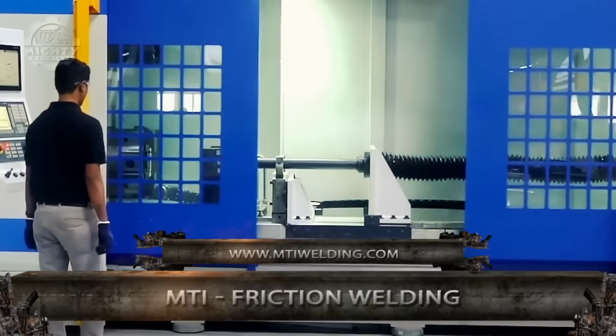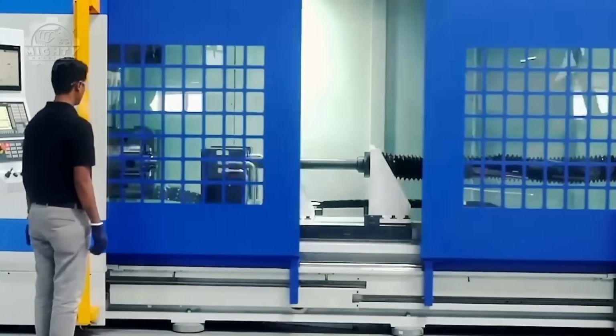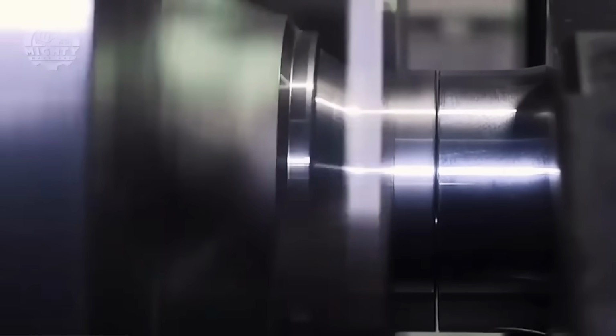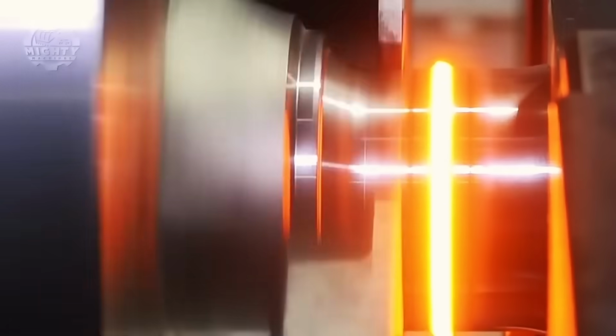MTI, or Manufacturing Technology Inc., stands at the forefront of the global industry in providing cutting-edge solutions for joining and friction welding. Their expertise lies in the creation of state-of-the-art friction welders, ensuring the production of consistently high-quality welds, whether for components on Earth or in the vast expanse of outer space.